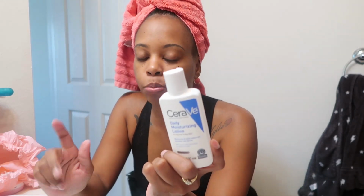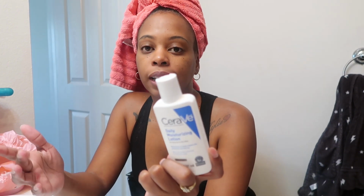A lot of people have bad views about it, but I only use their moisturizer from time to time, and I don't have any problems with it. I just don't like anything that's super heavy, and I don't like anything that's super light. But these are only the two things that I use. You just have to find whatever works for you, and that's what works for me.